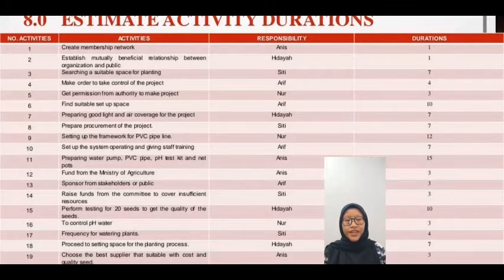Lastly, estimate activity durations. The estimated duration is 90 days, but we have a delay of 30 days. So, the overall days to complete this project is 120 days. In activity 11, preparing water pump, PVC pipe, pH test kit and net pots is the longest, which is 15 days to complete.